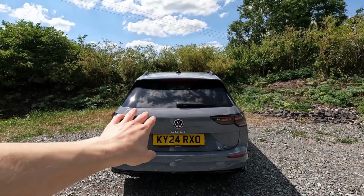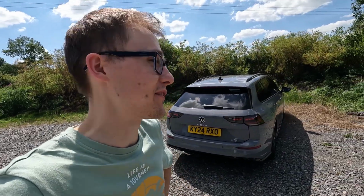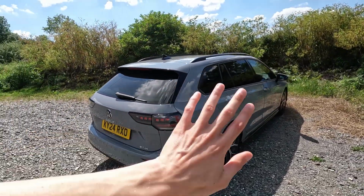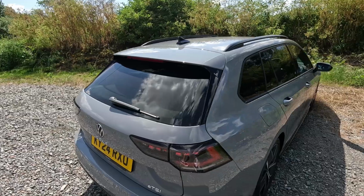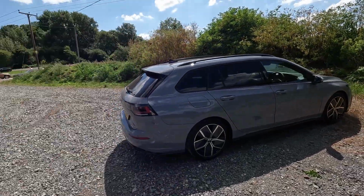There we go, directly from behind in the gorgeous sunshine today. Makes a little fruity noise, as you may have seen from my point of view, which is quite nice. The lights look really stealthy too, and quite a clean look actually on the Golf as well. You can get this Golf badge in black as well, with a black pack. This one doesn't have that, this is just in normal, but you wouldn't really think too much of it. But it's one of the better looking estates.